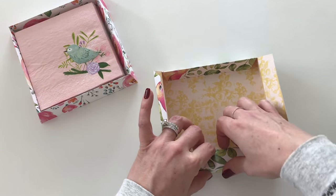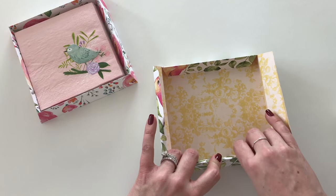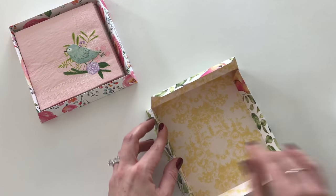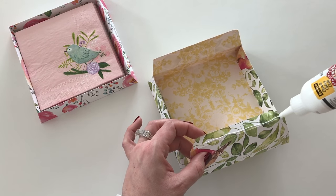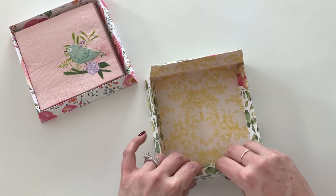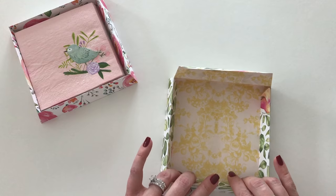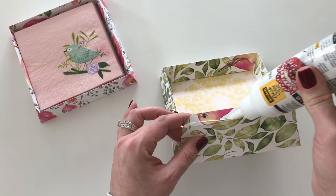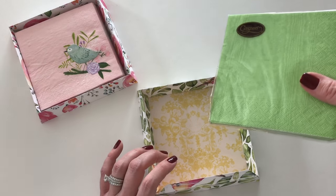And then just sort of slide it into place until it stops. Hold it for a little bit as it dries. And it's a nice snug fit even in those corners. Easy peasy and lots of fun to use some pretty paper like this paper. I love this. Looks really nice with this nice plain. Kind of has like a taffeta design on it.